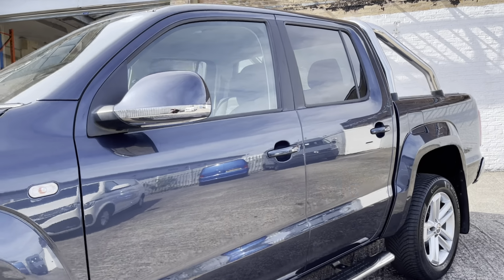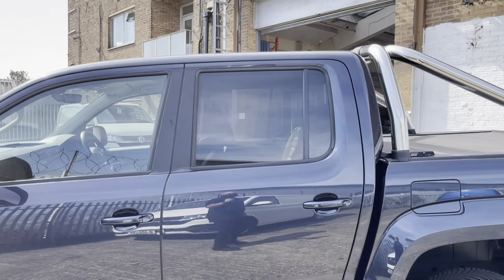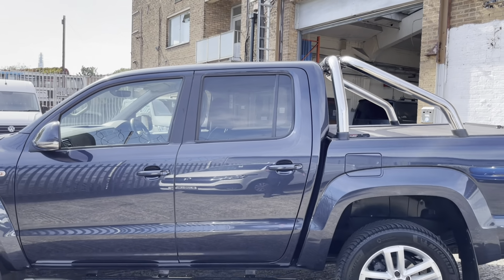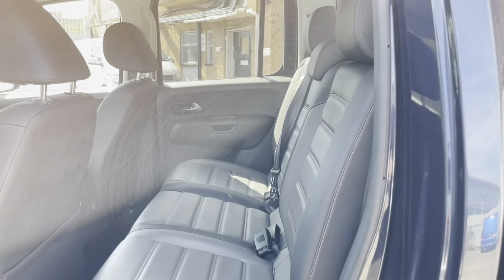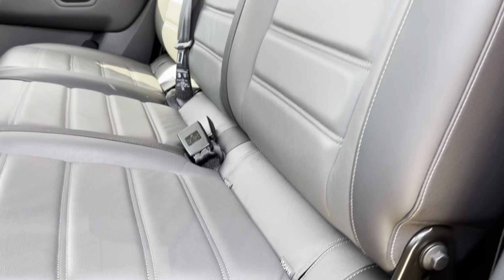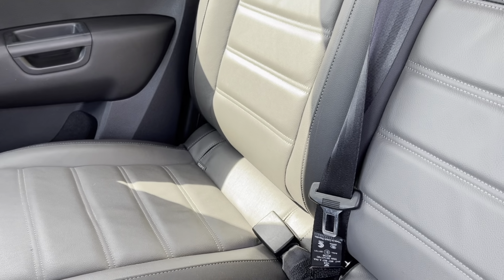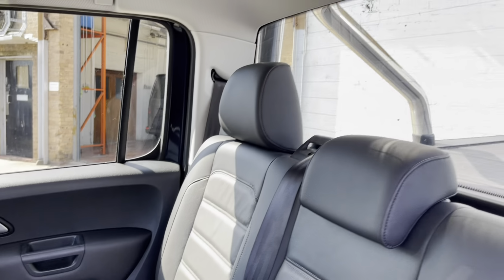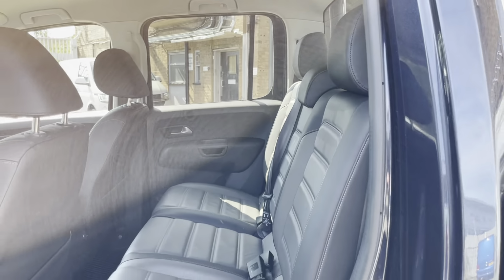Moving away from the Amarok, you will notice that the back windows are tinted. And to the back of the cab, you will notice rear styling bars. I've now opened the rear door so we can see the rear seats. As you can see, the seats are in superb condition. It's also fitted with Isofix anchorage points on the two outer seats for the correct child seat. Here we have some handy cup holders. Moving to the back of the cab, you'll notice a heated rear screen for added vision for the driver.